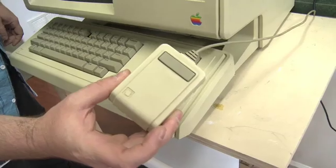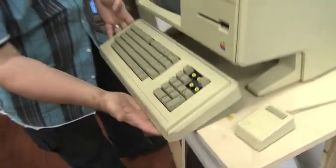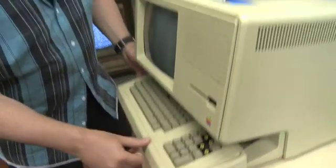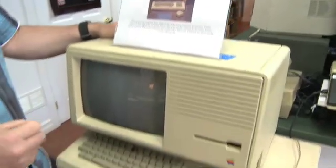Of course, it still has the one-button mouse. Poor old Steve Jobs can't get to 2 buttons. As you can see, it's not in great shape, but Sid, who's the curator of the museum, says that they're working on restoring this, perhaps putting in a power supply, and getting it up and running eventually. So a very famous computer, worth a fortune, and one of the rare pieces in this museum that really showcases the history of computers.